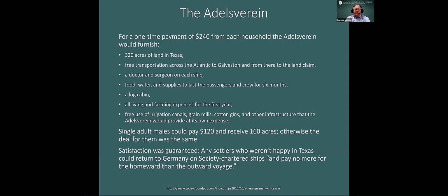They would provide free transportation to Galveston and then on to that Fisher-Miller claim. Every ship would have a doctor and surgeon, promised. They'd give you food, water, and supplies to last, a log cabin once you got there, and the first year's living and farming expenses. And that other 320 acres of land, they were going to use to establish irrigation canals, grain mills, cotton gins, and all that.